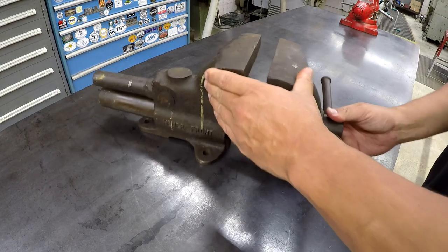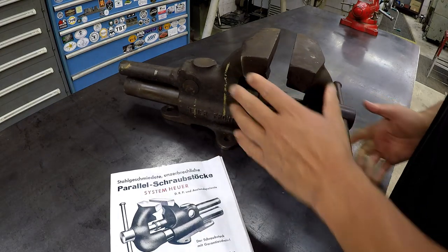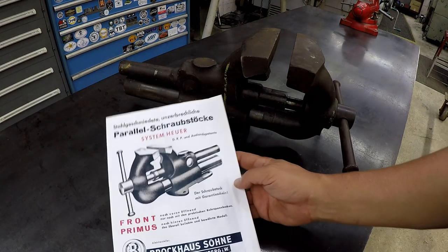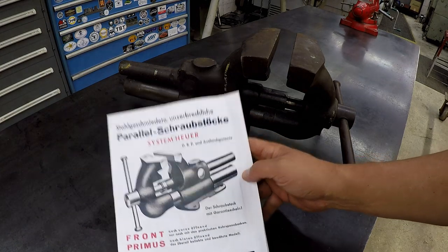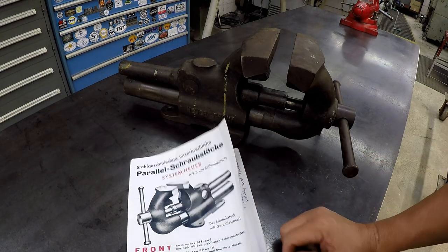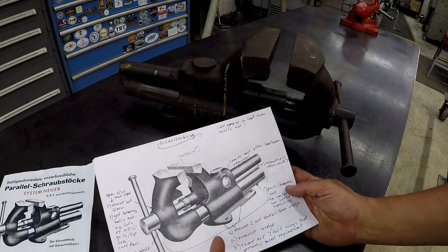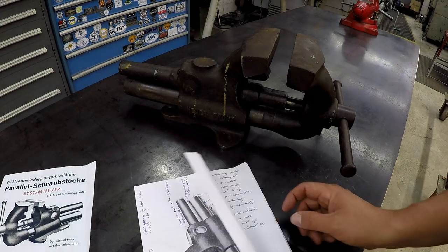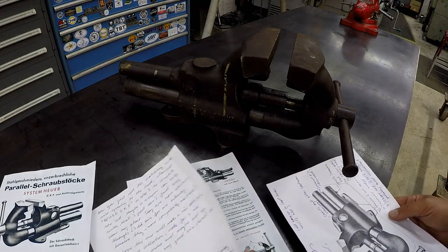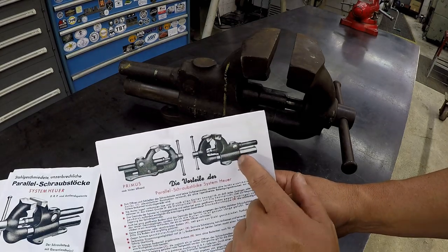Gunnar was nice enough to send a bunch of literature along with this vise for me to read and learn more about this particular vise. It's pretty neat seeing the catalog picture of what it actually looked like. He wrote some notes on how it's supposed to come apart in case I want to do a restoration, take the thing apart, get it all cleaned up, and do any work that might need to be done to it. You can see right here, it shows the two different models. There's the Primus, and then there's the front.